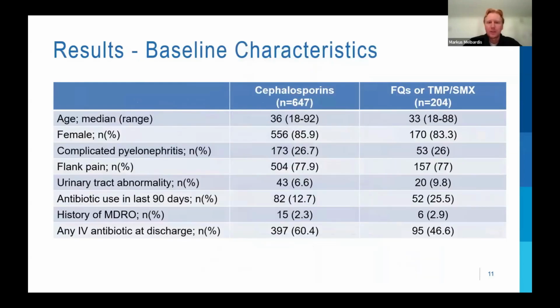Getting into the results of baseline characteristics, the median age was around 36 and 33 for the two groups. The majority of patients were female in both groups. Uncomplicated pyelonephritis made up about 26% of both patient groups, and common symptoms for pyelonephritis included flank pain. Urinary tract abnormalities were similar between groups. None of these reached statistical significance. However, there were a few more in the fluoroquinolone and Bactrim group.